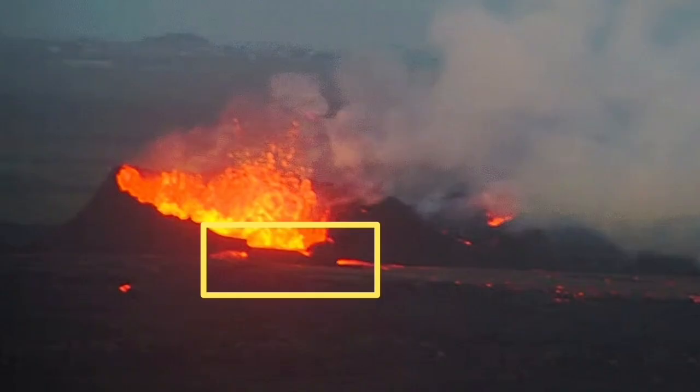But at the surface, so far, we are seeing the eruption, and this will continue for a while. Although we are seeing the formation of a crater, the northern one and the middle one are still active.